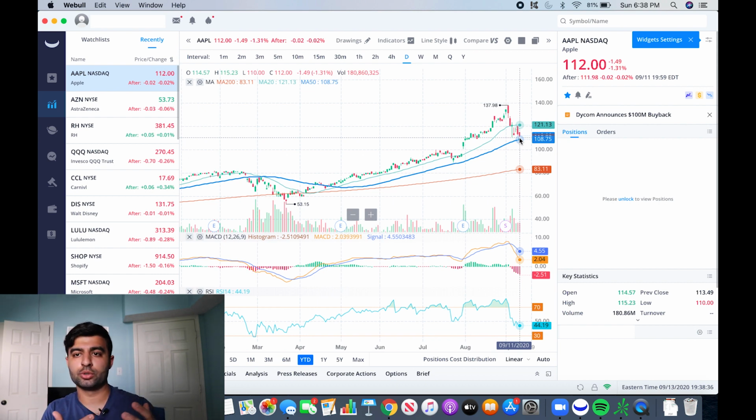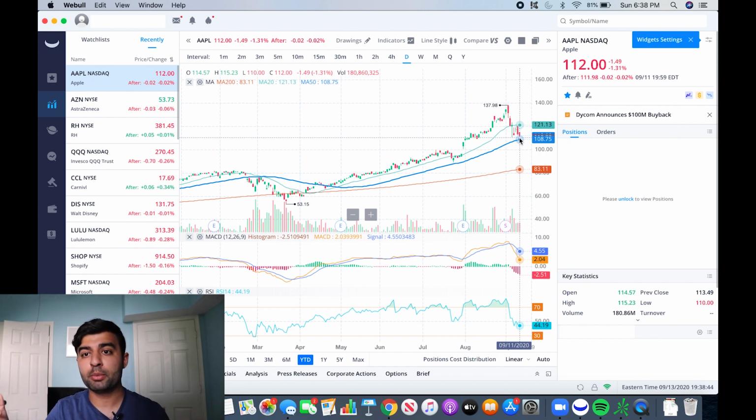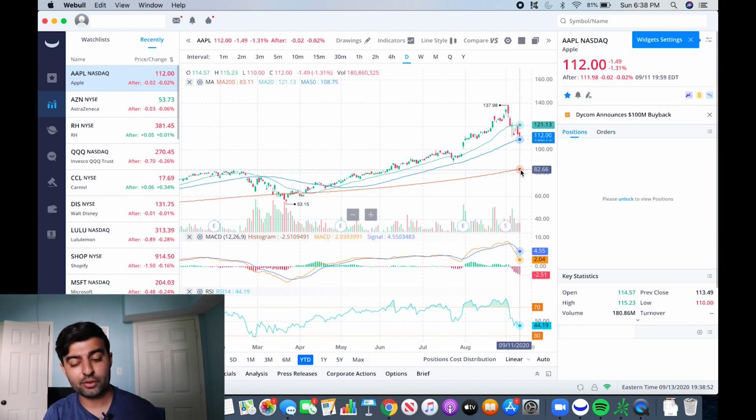The first one shows a relative sign of strength, right? It's respecting that line, and people are willing to buy it, so it moves back up, or we're going to break through that. And now if we break through that, how low is it going to go? Is it going to go all the way back to the 200-day moving average? Probably not, but that shows a relative sign of weakness.